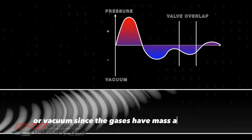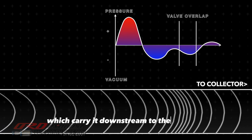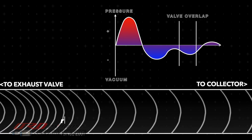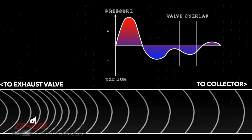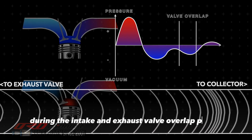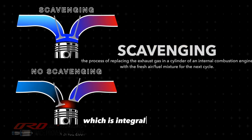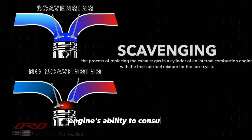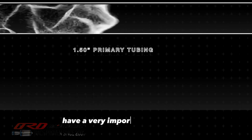Since the gases have mass and velocity, they also have momentum, which carries them downstream to the collector, and the negative pressure wave reflected back to the exhaust valve helps draw more air into the cylinder during the intake and exhaust valve overlap period. This phenomenon is known as scavenging, which is integral in the engine's ability to consume air, or its volumetric efficiency. The velocity of those gases leaving the cylinder has a very important role as well.